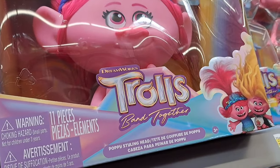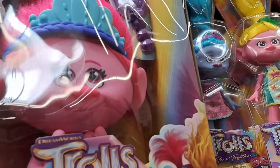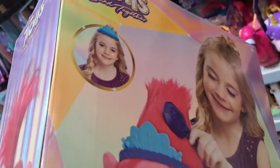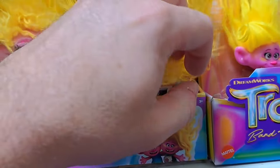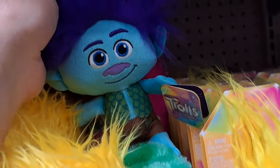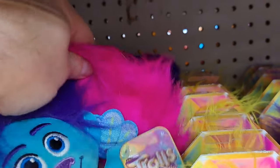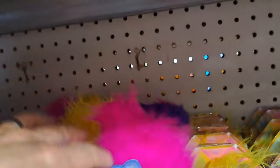We got the Poppy styling head here. Pretty cool. Comes with a brush, some barrettes and stuff. Pretty awesome. Got some plushies here too. It's that Viva right there. We got Branch back here. Pretty cool plush. Check it out. We got Poppy back here. Check her out. Super cool.